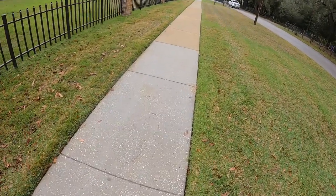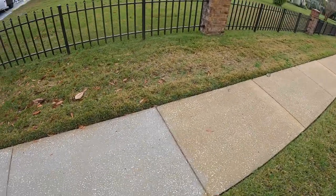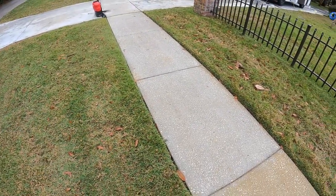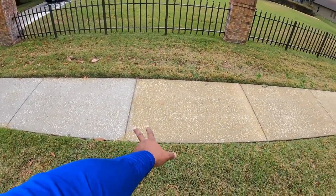Guys, so you saw it real time. No, not sped up. Just real time. The oxalic acid definitely works faster. I can't even front. I can't even lie, man. You see it? See the big difference?